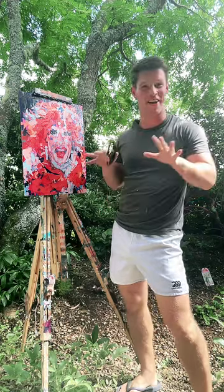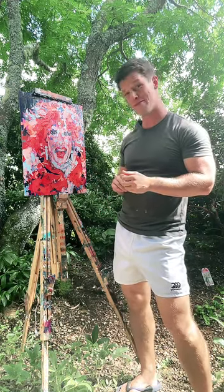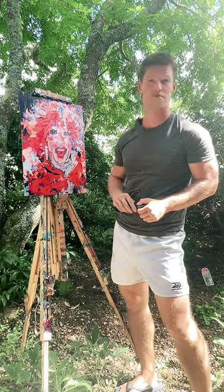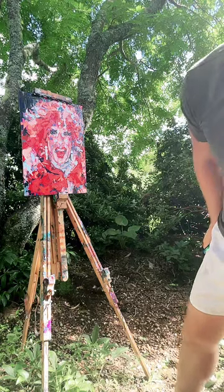Okay, I found a nice shady spot. We're back into a few bits of paint on this one. The reds are looking good, but we still need whites and blues and some other little touch points. So we'll keep playing.